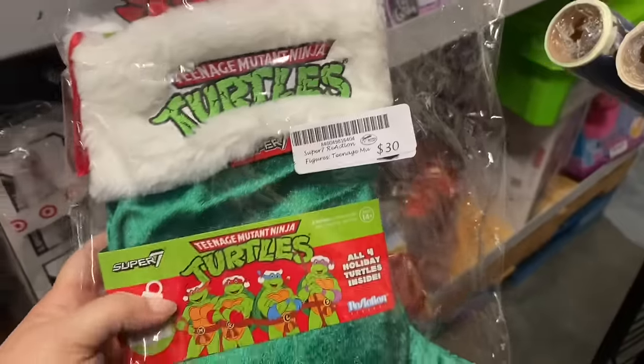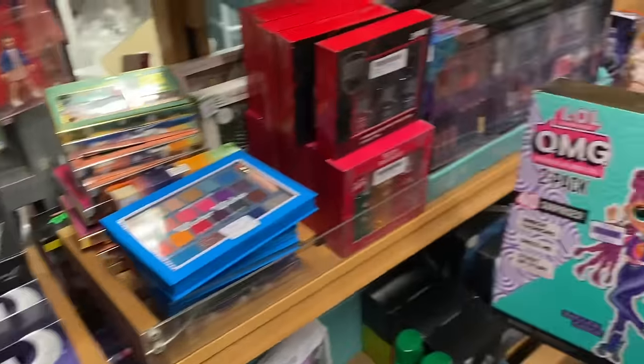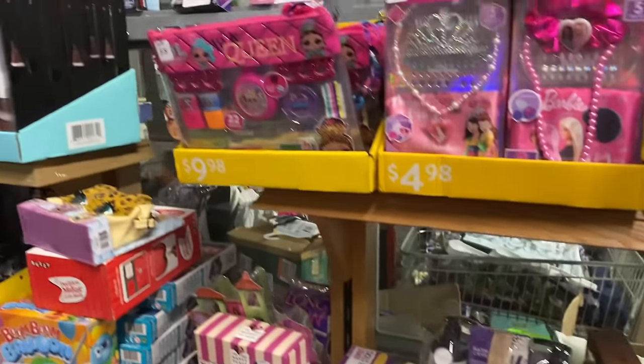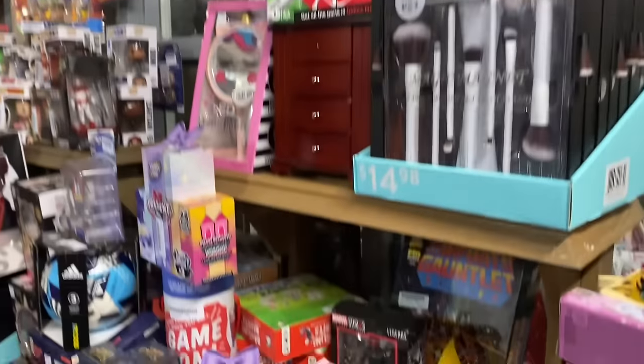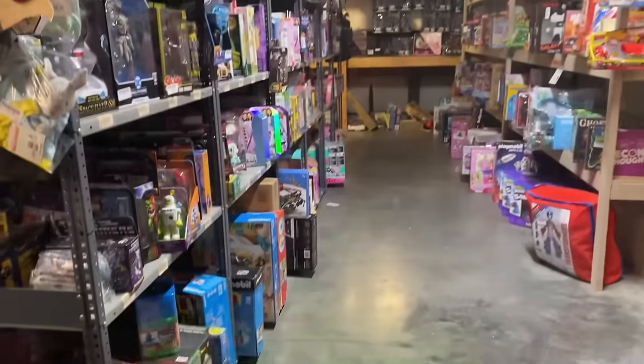Now, $30 for this Ninja Turtle stocking looks really steep, but on Walmart.com right now, this exact thing was going for $109.99. It's because it has four holiday turtles in it. When I picked it up, I was like, $30 for this? You could do this at the Dollar Tree. No, this is an actual Super 7 ReAction figure Teenage Mutant Ninja Turtle holiday bundle. And it's really big for Ninja Turtle fans. So it was $109.99 on Walmart, so the $30 was a steal.